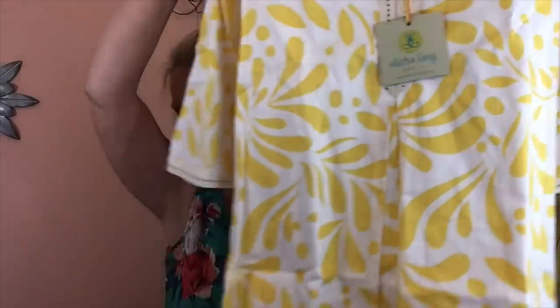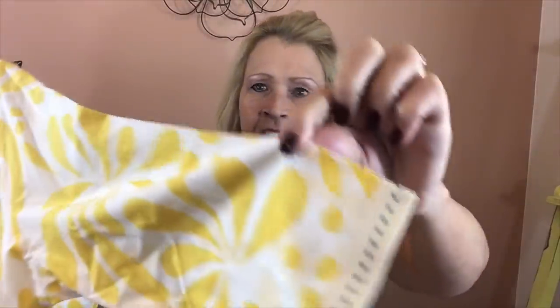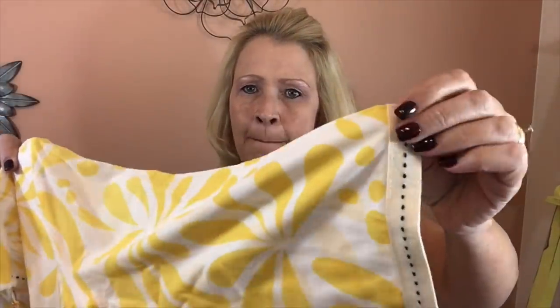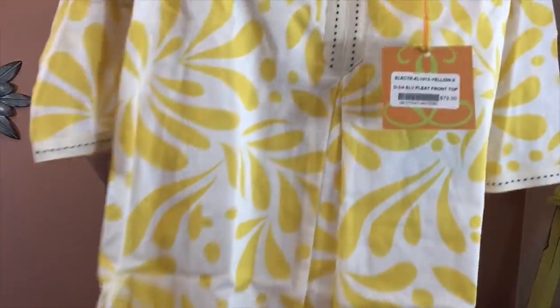This appears to be a tunic, and it's got the split neck, and it does have a detail like a band on the sleeve. It also has a detail in the back, and there appears to be a pleat detail in the front. Ooh, I love this. Again, this is a cotton fabric, so really easy to wear where I live.